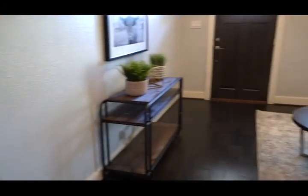Okay, so let's go over here. We're going to the front now. Okay, so we get to the front. Let me just give you like a nice layout. There goes the front door right there, okay? Come over here. You go straight into a shared bathroom. Well, it's a full bathroom, but it's shared.